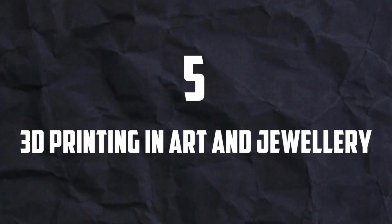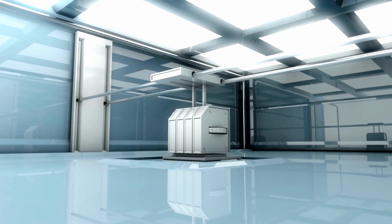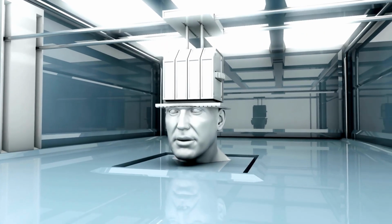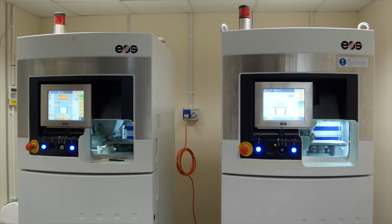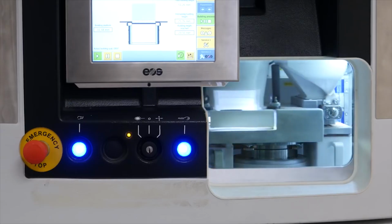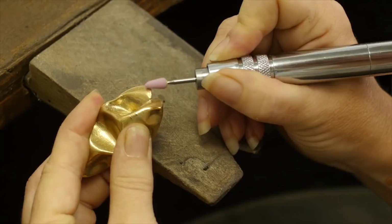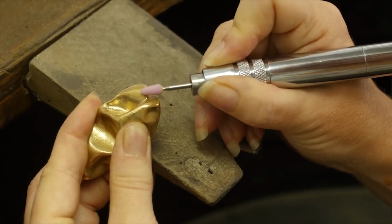And number 5, unleashing creativity, 3D printing in art and jewelry. Have you ever considered the role of 3D printing in the mesmerizing world of art and jewelry? This innovative technology has opened up a whole new realm of possibilities for artists and jewelers alike. The adaptability of 3D printers has enabled the jewelry industry to venture into uncharted creative territories.